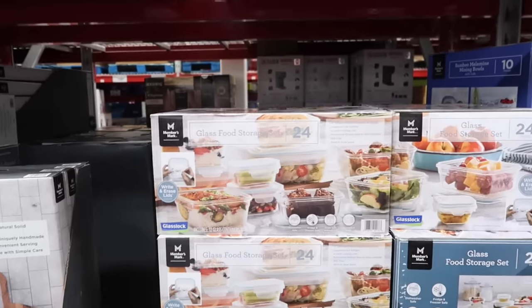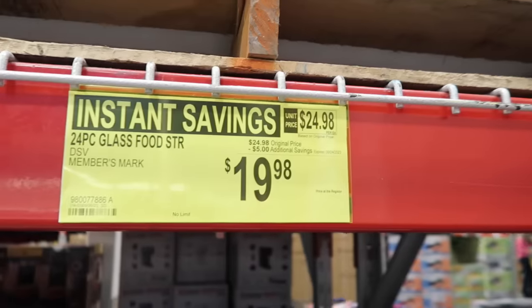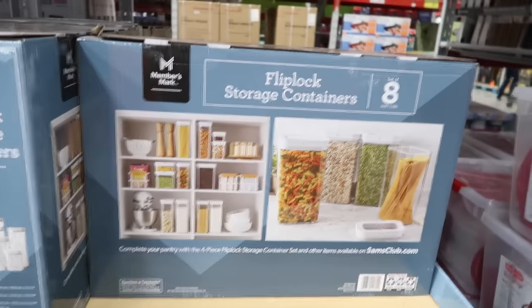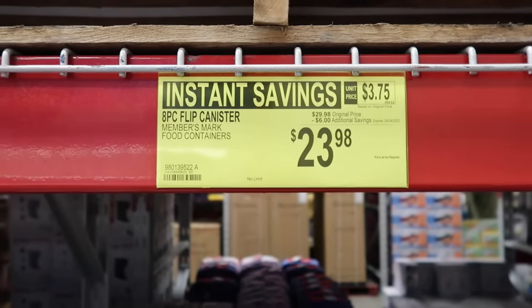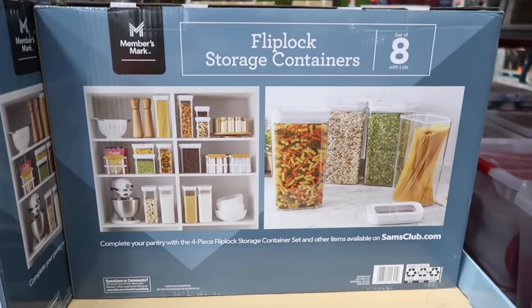Ooh, their glass storage set of 24. These are nice, I have these. $5 off for $19.98. These work really well. Also for instant savings, their flip-lock storage containers, set of 8 with lids. You could save $6 and get it for $23.98. If you need a little help in your pantry, there you go.